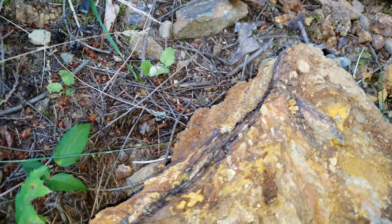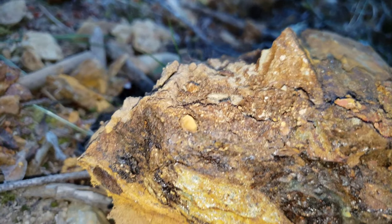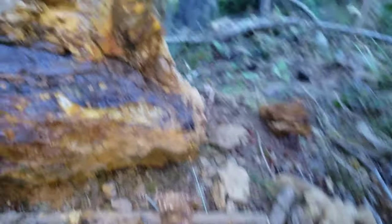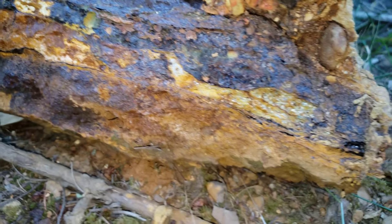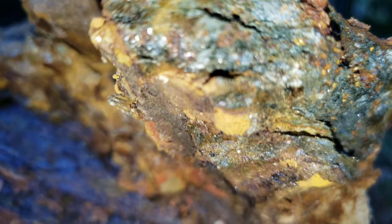We have a float sample here, which we found just down the road from that showing, pretty weathered, and you have some nice massive sulfides in there. Look at how deteriorated this is. Sulfides.